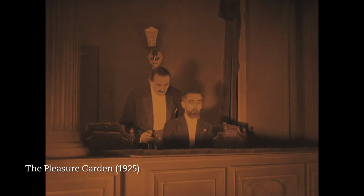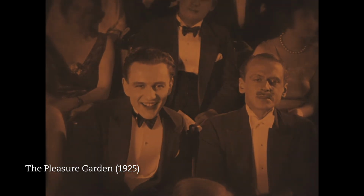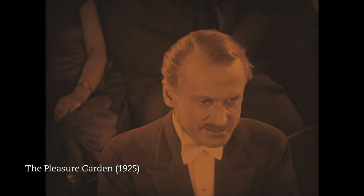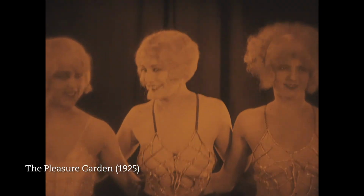I've been an archivist with the BFI for 20 years, so I know Hitchcock's silent films very well. But when I've seen some of the restoration work going on, it's astonishing how much improved the picture is.